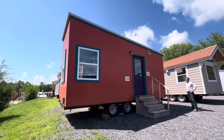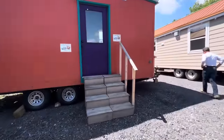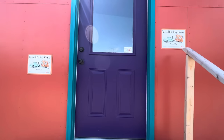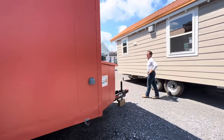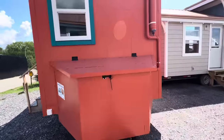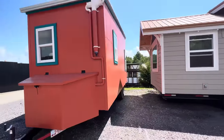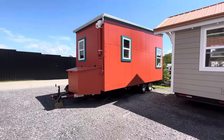Let me get it on the other side. You can't really see the color here, but there is the purple door. Let's show that, you can see right there. And then it's this beautiful burnt orange. And on the inside, she did that faux painting on the wall. Oh my God, it just completely camouflaged all the fasteners. Look at that. How cute is that?